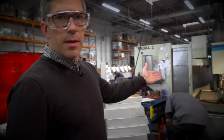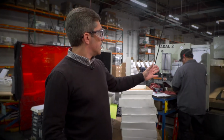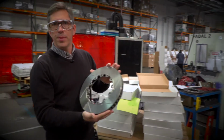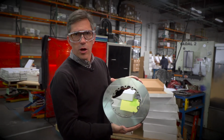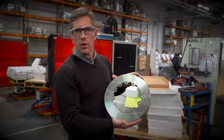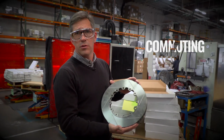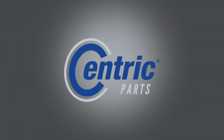This is a perfect example of a work in progress. We have the directional slots being made. This specific example is a slotted rotor, and that will be the finished product. So the slot helps with initial bite and increases the brake feel of the cars on any kind of condition. Even if you're on your daily drive, you're commuting, or if you're on a spirited driving, that's really a very good option.